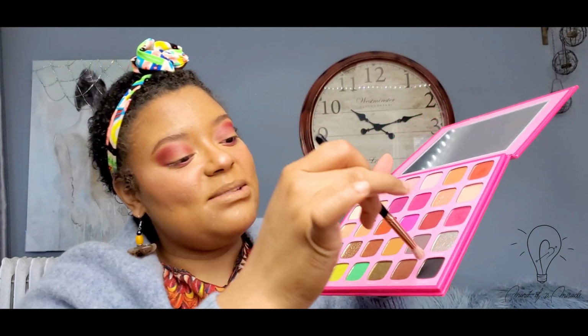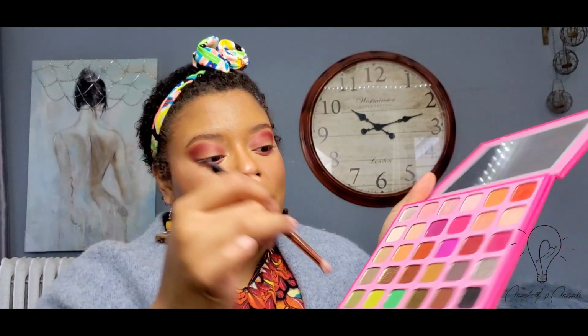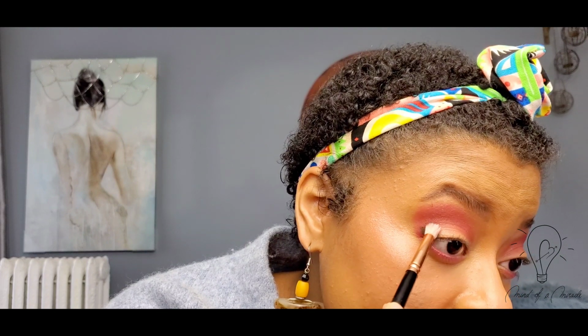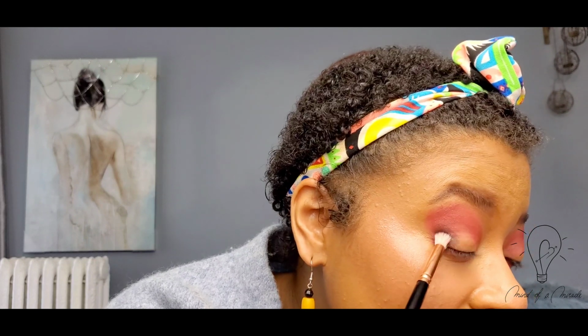I'm using Fast Lane. This black over here. Tap this lightly on the brush and then smoke out this eye. Ooh, buddy, this is pigmented. Dampen the brush a little bit. So if you're wondering, like, how come mine don't do this? Dampen the brush. You'll be alright.